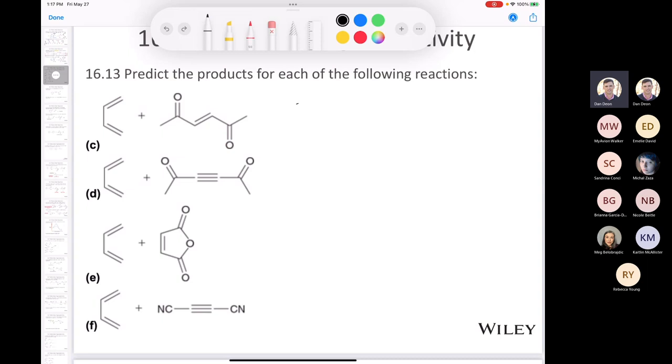So sometimes I like to just reorient a molecule to help me draw a product. So I'll redraw the dienophile like this, so I end up with my dienophile like this. Then I can draw my curved arrows, 1, 2, 3 like that, then I'll draw my final product.